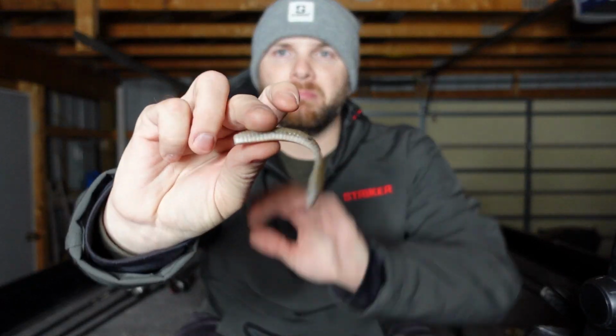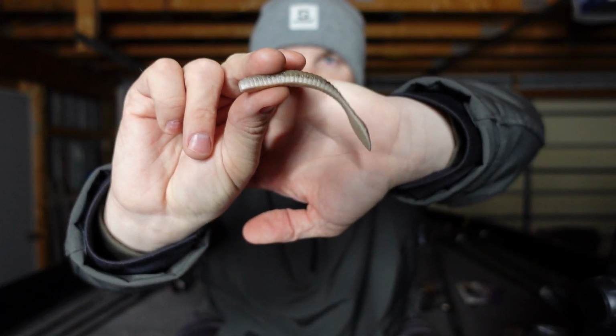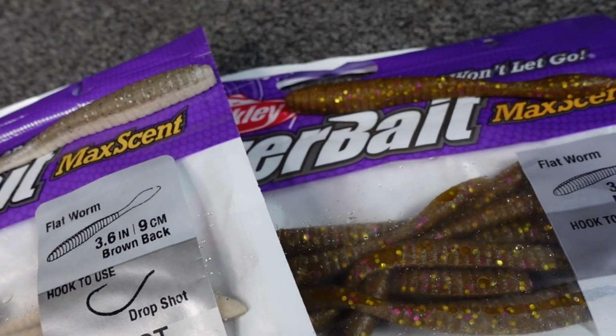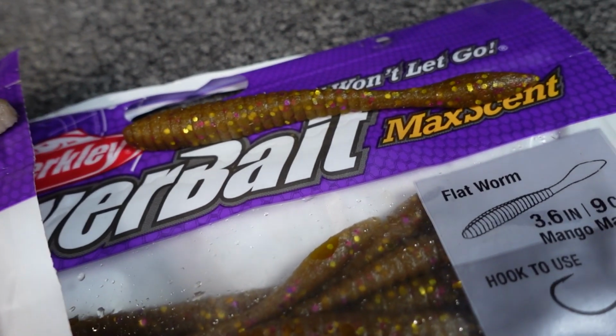The first one is Brownback, which is a phenomenal baitfish or goby imitation. It's a phenomenal color in generally all water clarities. But the one that really stood out is Mango Magic.